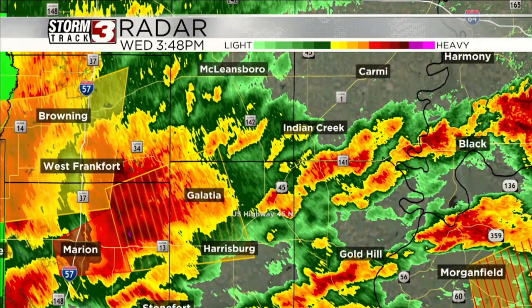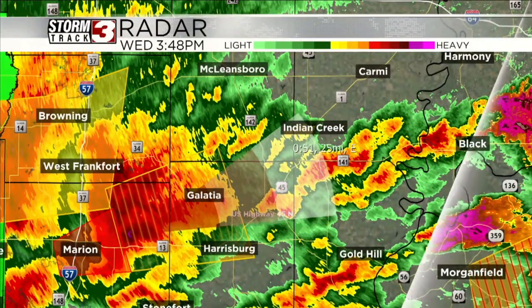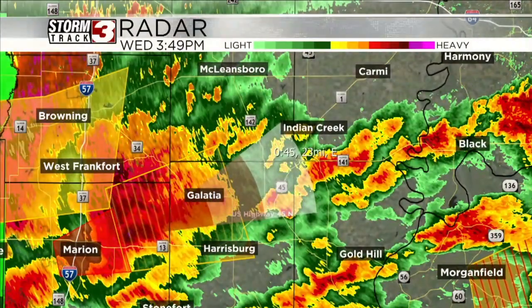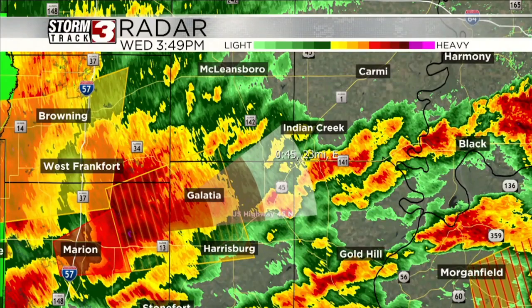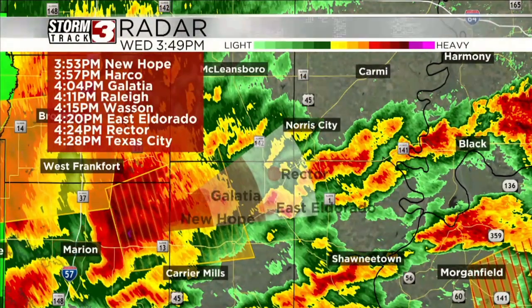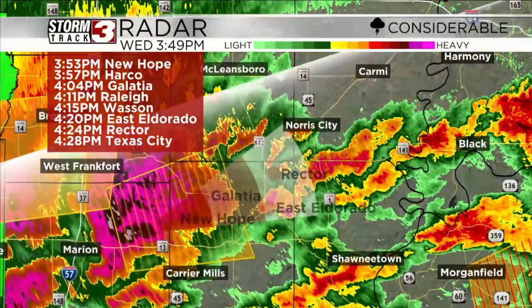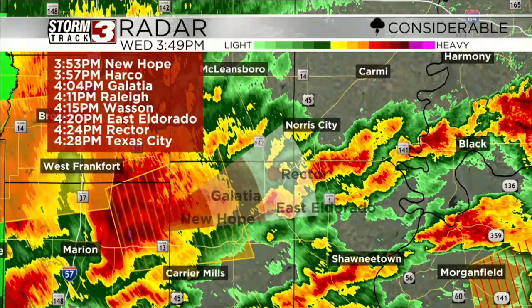So I'm going to draw a track on this east, about 30 miles per hour. I'm going to take this about 45 minutes out. So it's going to go past the warning, but it'll give you an idea of where it's headed downstream. So New Hope, this storm is almost right on top of you. Harco, get to your safe place.